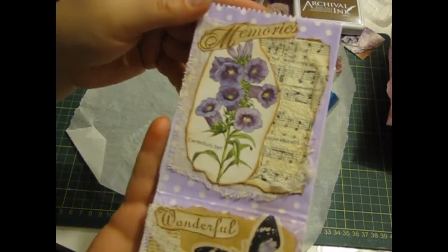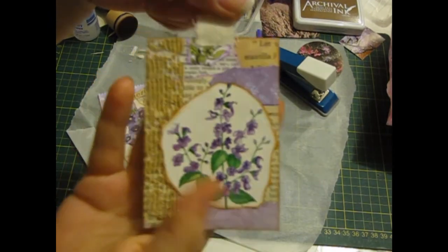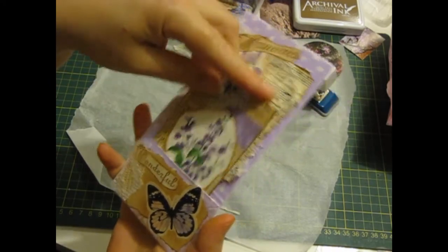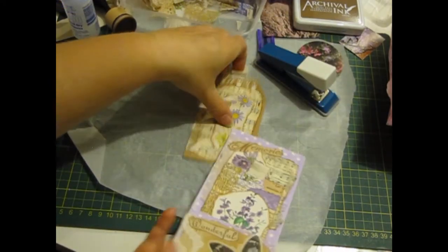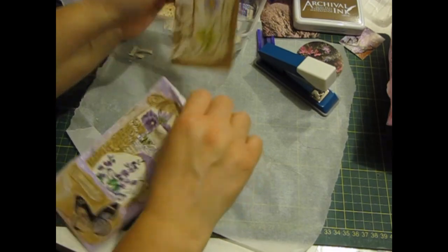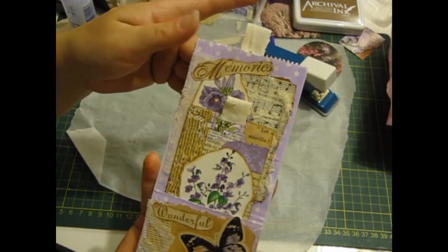So there's our bag and there's our first tag, and that can be journaled on. That slips in there quite nicely except for the lace. Just gotta be careful putting it in, that's all. And then there's our second tag. Might ink around it afterwards, and then that slips in just like that. And then you've got the tabs so you know that there's a tag in there and can pull it out.